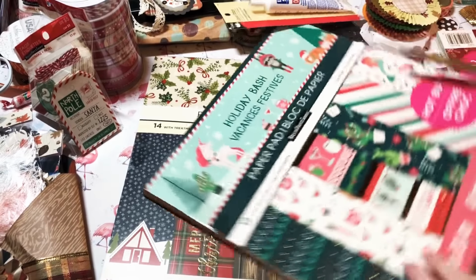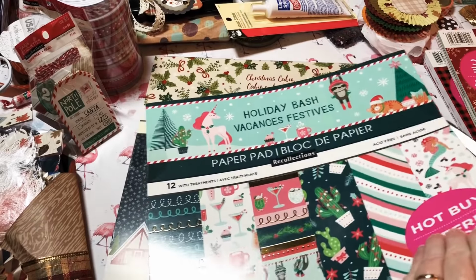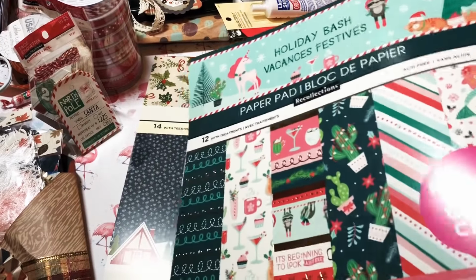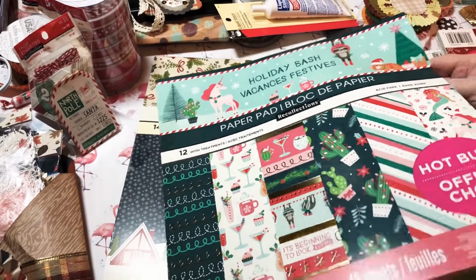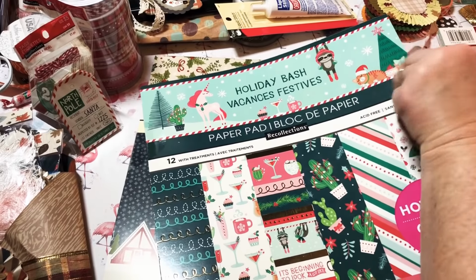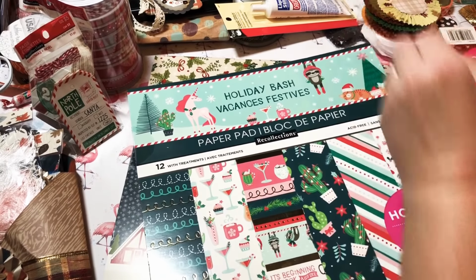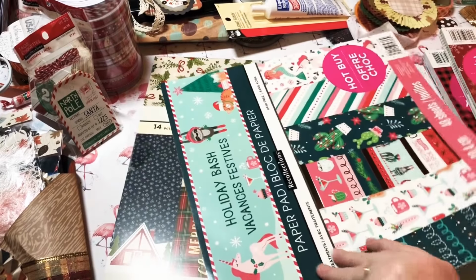I have seen this one shared on one channel. I know that Crafty Creations, Nadine over there, she had this one. And this one has finally now come to my Michaels. So I thought I really like this one too. I love the colors. So yeah, it's pretty exciting.